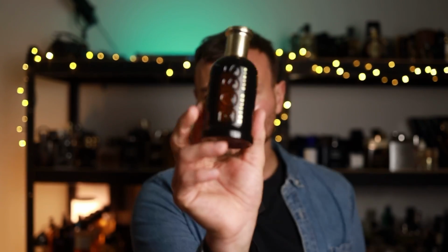But HUGO Boss Bottled Elixir will come down in price. It's already coming down in price on discounters, and I think eventually you'll be able to buy 100 ml for around £70. And for that price, I think it's an absolute bargain. It's a really, really good fragrance for that money. And Sauvage Elixir is always going to be more expensive.